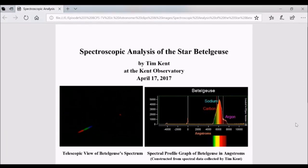Let's explore what a star spectrum tells us about a star. I've got a cool software program for my computer which will give me valuable information about a star just from the star's spectral color pattern. Here's how it works for the famous star Betelgeuse, which is located in the constellation Orion the Hunter, 943 light years away.